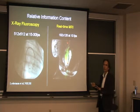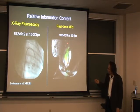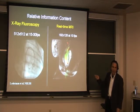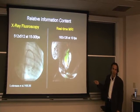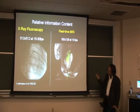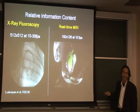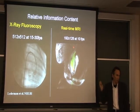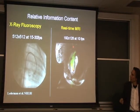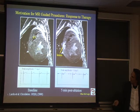Why do we want to do MR-guided interventions? Well, it's because when you're doing MR, and this is real-time MR, and this is an injection catheter, you can see the tissue that you're treating. You can see the effect you're having on that tissue. And what we've done also is develop devices so that you can actually see the device in the MR scan. We'll go into the details of that, but the big message is you can see the tissue you're treating.